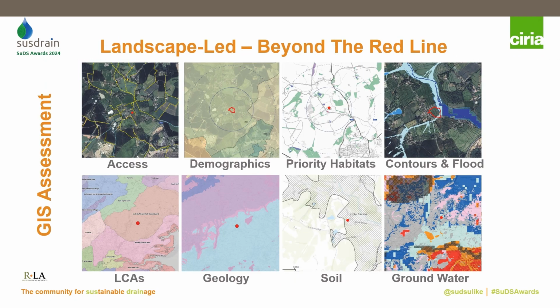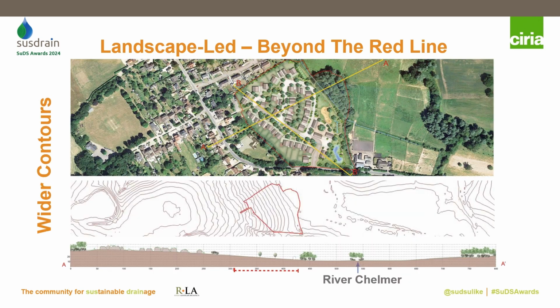By applying that wider landscape approach, the initial assessment of the scheme consists of a desktop GIS analysis where key aspects of the site within and beyond the red boundary were captured and overlaid. This provided the initial design input for the scheme. Wider land contours assessment and long site sections provided key information in relation to the surrounding hydrology and the River Chelmer and other relevant water features.